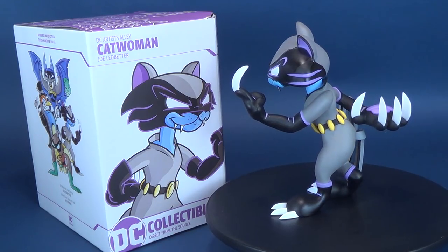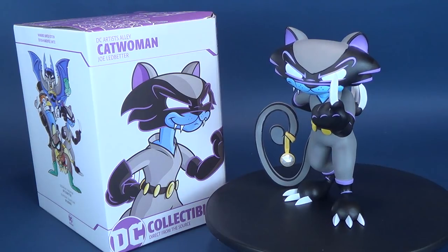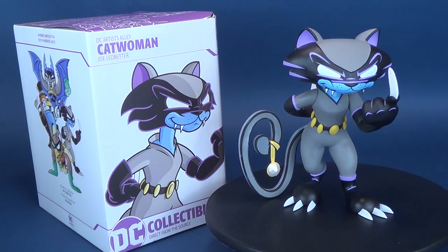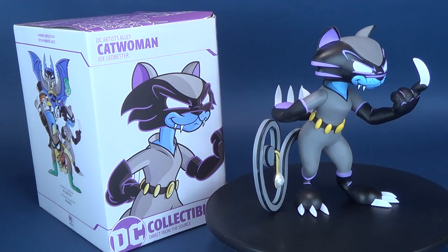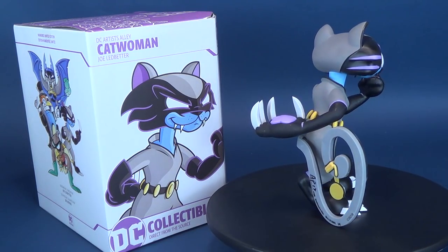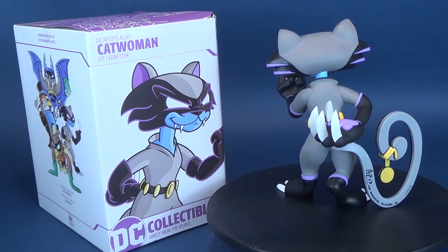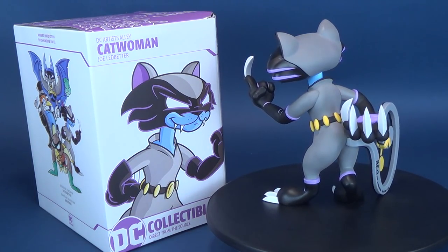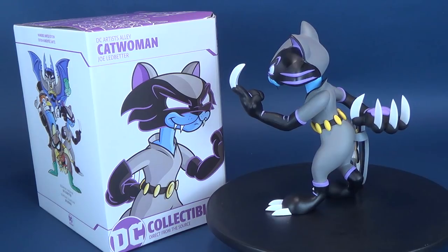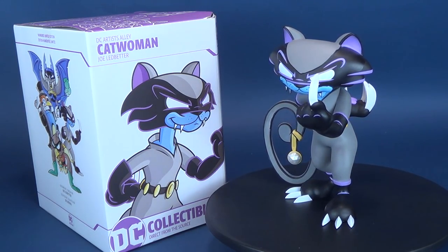Looks like something I would have seen from Hanna-Barbera now as a statue. And that's maybe one of the other things I really like about Joe Ledbetter's work. It very much reminds me of the old vintage Hanna-Barbera cartoons that I used to grow up and watch as a kid. If you guys are interested in picking this one up for yourself, the DC Collectibles DC Artist Alley Catwoman by Joe Ledbetter should be available now at your local comic book stores. So source them out if you'd like to add these ones to your collection.